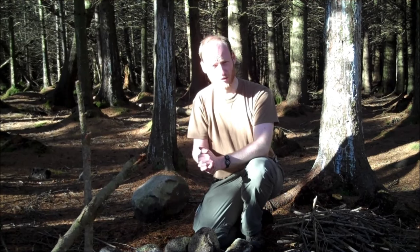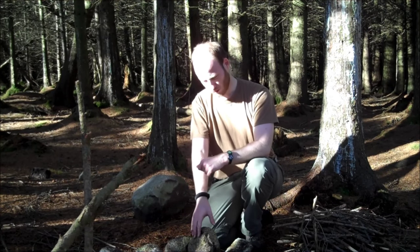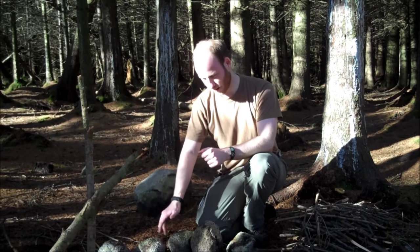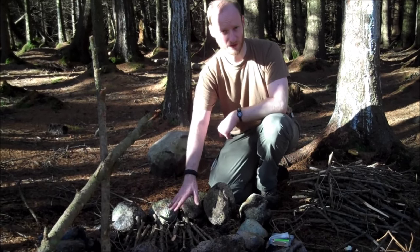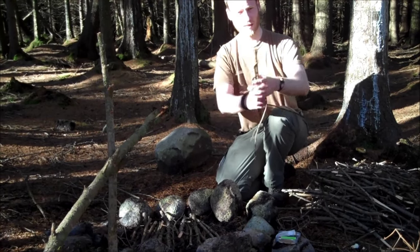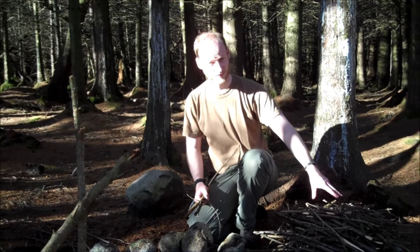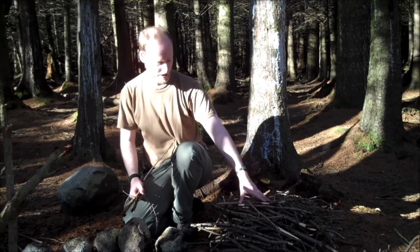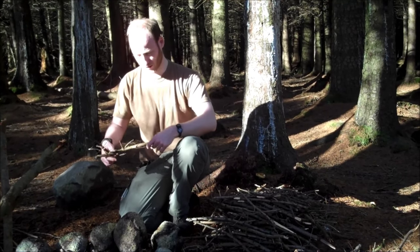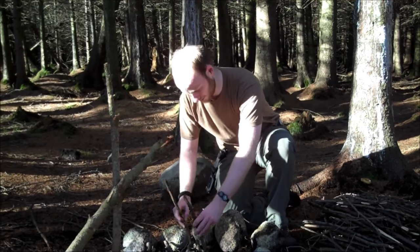Okay folks, so we're going to get our fire going. Well, we've got a stone circle here, and I've just built up a wee platform for the fire. And what we're going to do is make a teepee fire. And as you can see, I've got all my materials just stored here, so it makes it easier. It's always good to have that. So, let's get this going.